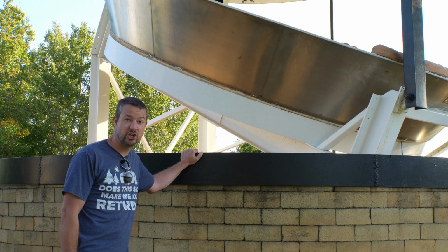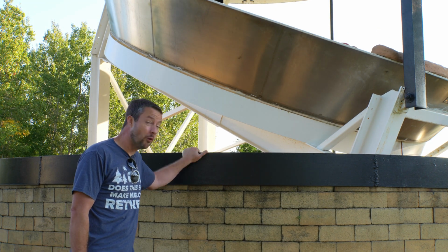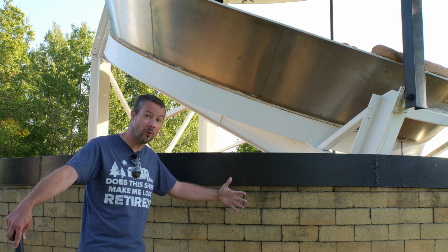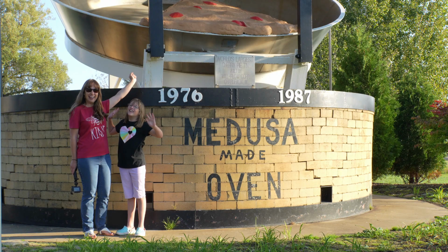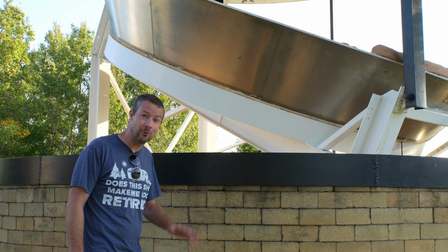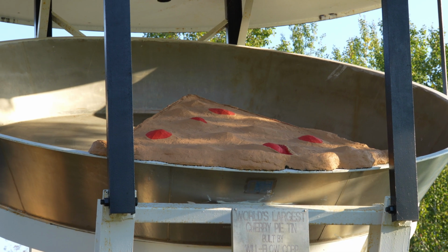This pie took nearly 5,000 pounds of cherries, nearly 4,000 pounds of cherry juice. It was 14 feet wide, cooked in an oven 18 feet wide, and took nearly 5 hours to bake. That is ginormous.